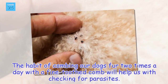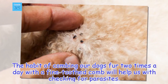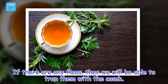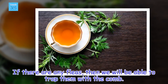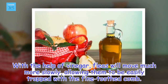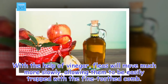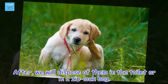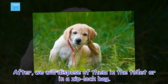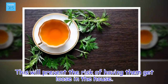The habit of combing our dog's fur 2 times a day with a fine-toothed comb will help us with checking for parasites. If there are any fleas, then we will be able to trap them with the comb. With the help of vinegar, fleas will move much more slowly, allowing them to be easily trapped with the fine-toothed comb. After, we will dispose of them in the toilet or in a Ziploc bag. This will prevent the risk of having them get loose in the house.